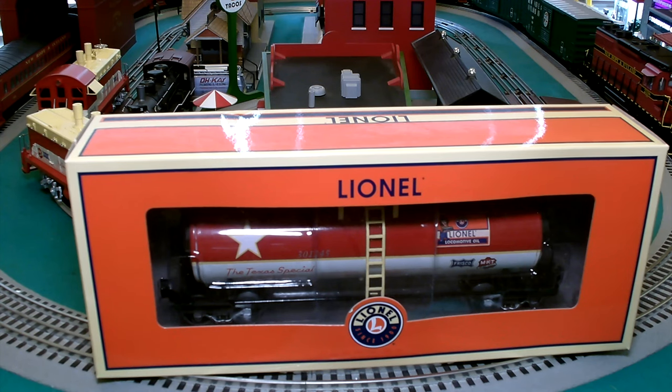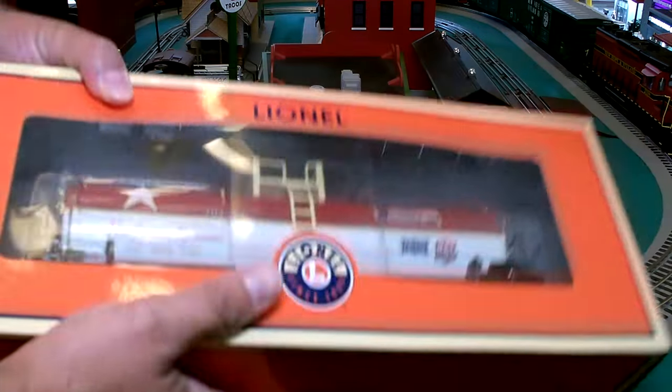So yeah, according to Lionel, the cow and calf have a 031 minimum curve, but I suspected they might work okay on my 027 inner loop. Let's go ahead and proceed here with our next item.